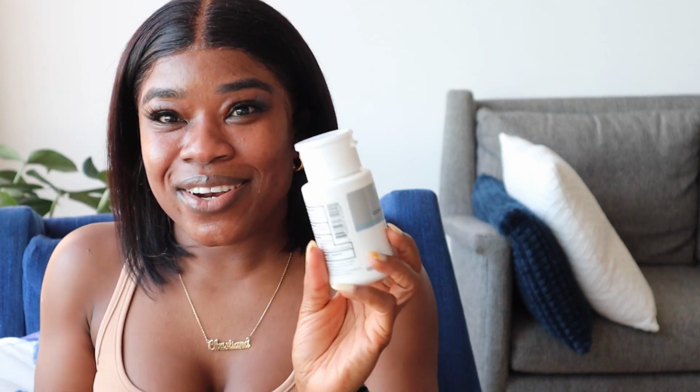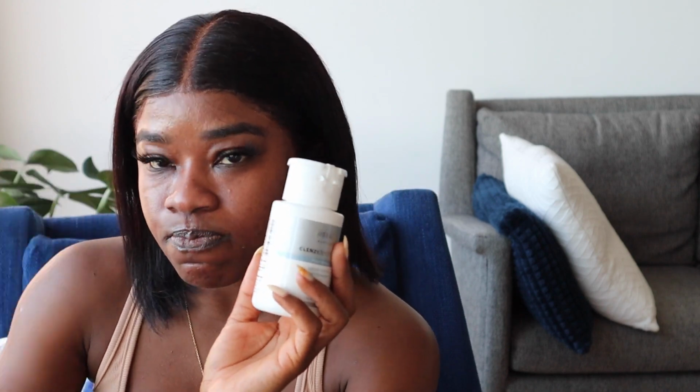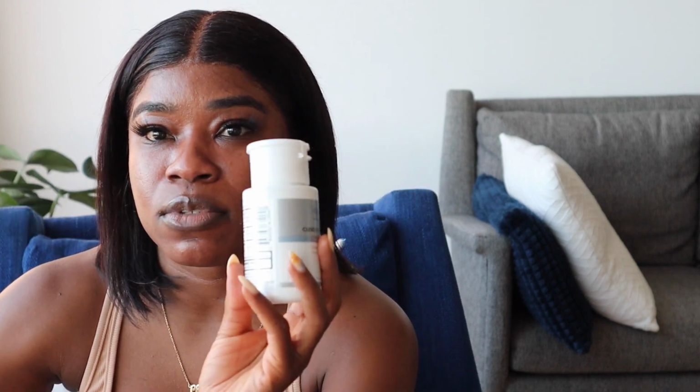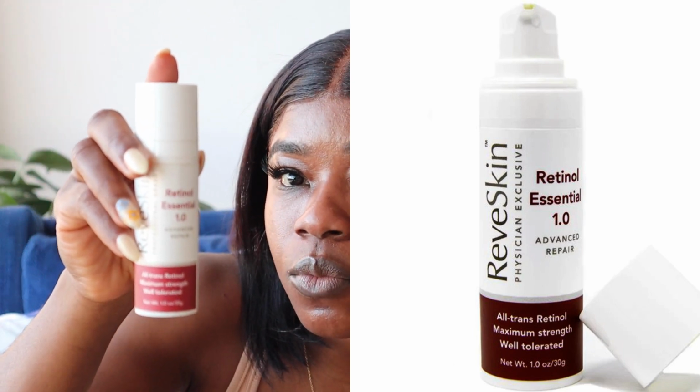So I started with this, and I was using this twice a day. Once I cleanse my face, I would use this to follow along. I'm just putting that on a cotton pad, so this is kind of like my toner.